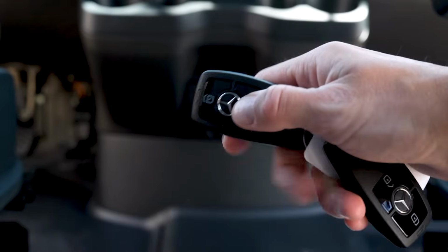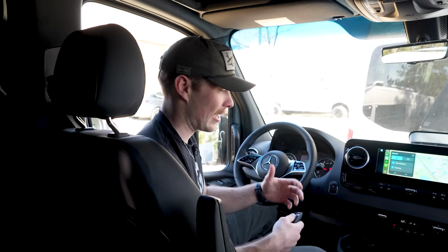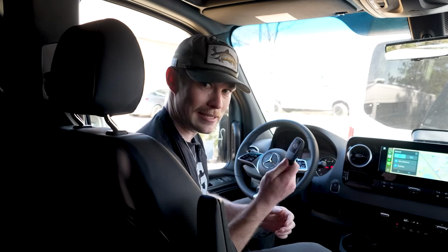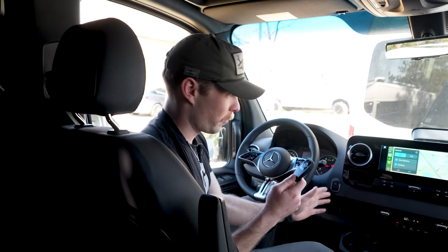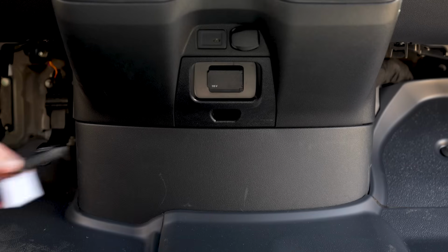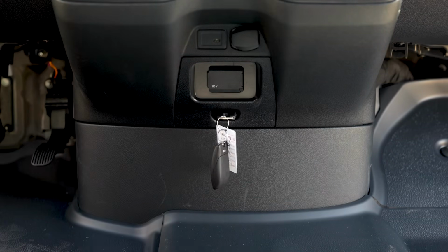A couple things you could do is maybe just click lock and unlock to kind of remind the van that the keys are within the proximity to start the van. If that doesn't work, Mercedes has a designated spot to place the key. Since it's a push to start vehicle, there's a designated spot underneath your center console here that you put the key in to kind of remind the van that the key is here.